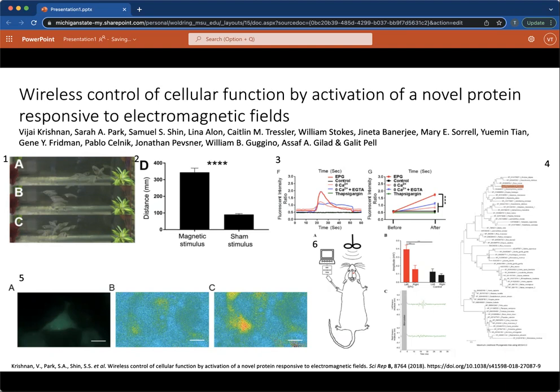EPG expression in mammalian cells and neurons increases calcium concentrations when excited by the EMF. This is probably because EMF induces a calcium influx in the electroreceptors. As seen in Figure 1, the fish swim away from the EMF from a neodymium rare earth magnet, emitting 23 milliteslas of magnetic stimulus for 10 seconds, 10 millimeters away from the fish.